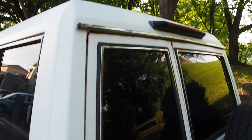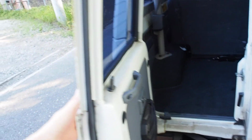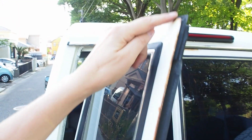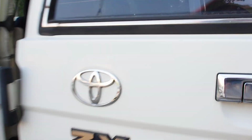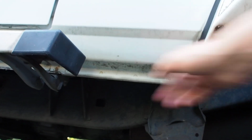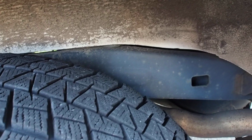But there's a lot on the back of this top door here. I'm just going to open this to make sure that you can see as clearly as it is in real life. So along here, the structure of the door is still there. But there's that rust. Now typically on a Land Cruiser, you're going to see a lot of rust down underneath here. And right here, this is the famous spot for it to rust. All super clean here, super clean in the back. And the frame, nice and sturdy.